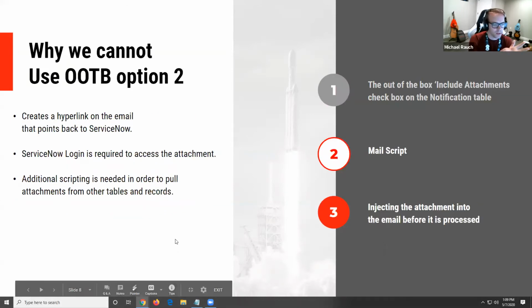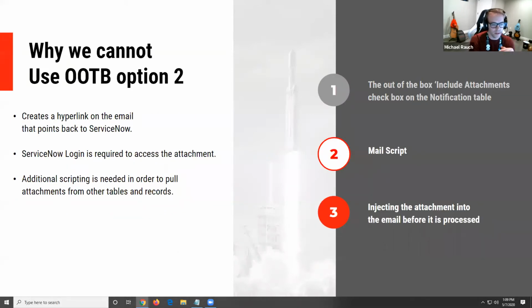The next one, the mail script. The biggest red flag with this one is that they don't have access to ServiceNow, so they can't log in to download these attachments. And in this case, we're actually taking data from another table that's not associated with the triggering record. So there's probably going to be some additional scripting that you're going to have to do in order to get the attachments that you want put in there. The scripting is not going to be difficult, but it is going to take a little bit more effort, maybe a little bit more testing to get through as well.